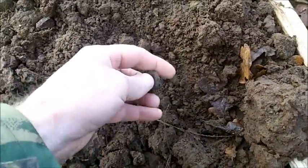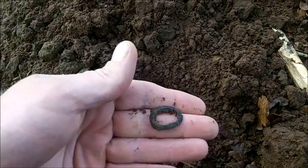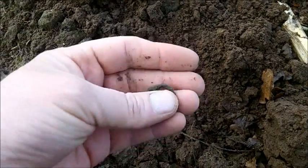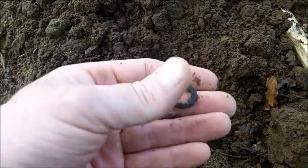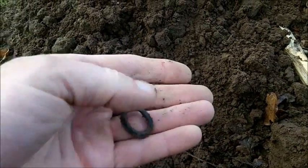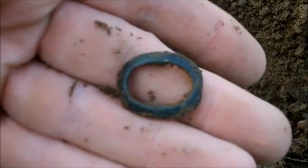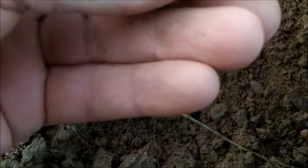There it is there. What we got? Yeah, nice little buckle. Missing its pin unfortunately, but yeah. There you go. Yeah, I'll take that.